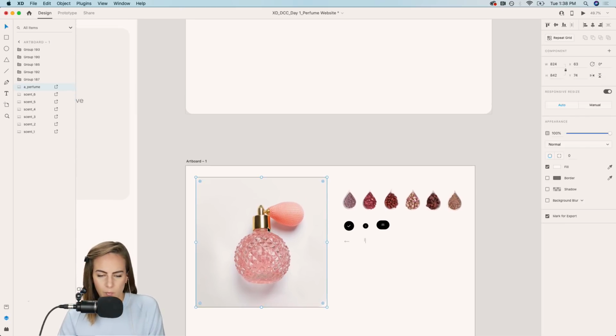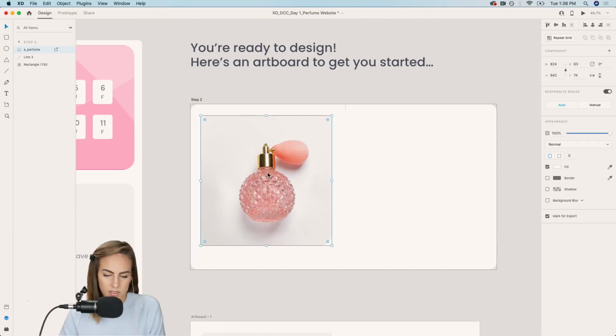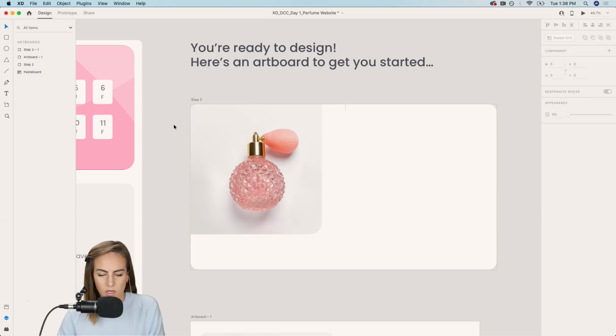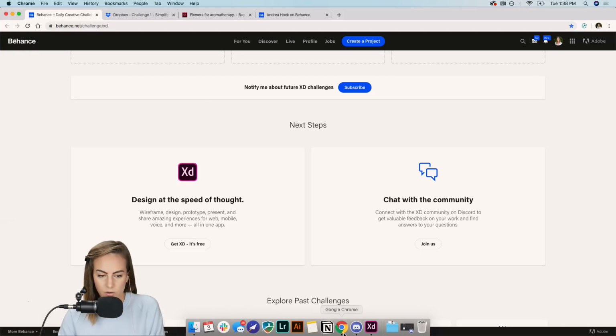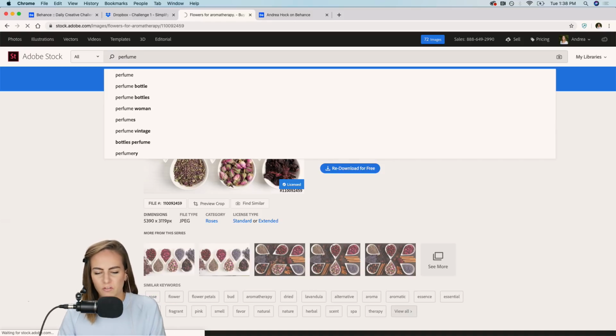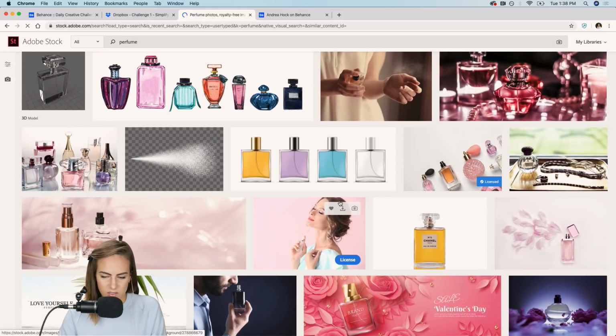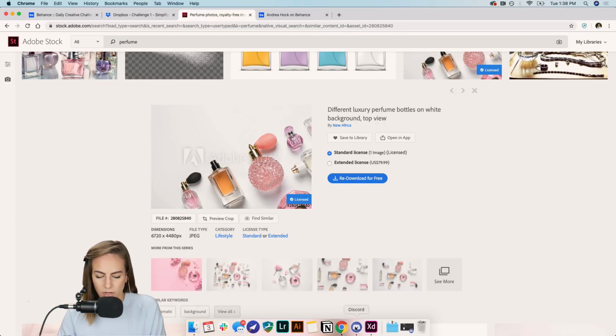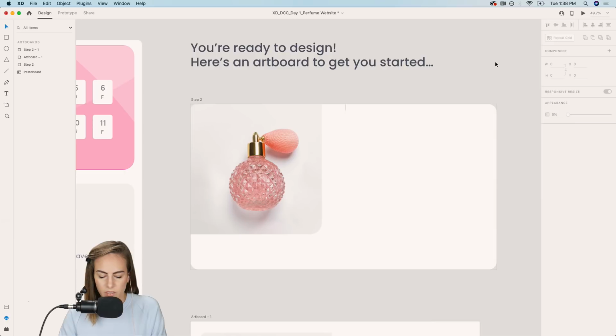So below here, I've just got some of my assets. I'm just going to start adding these guys in. Let's bring that in a bit. So this is just an image from Adobe Stock. They have a lot of great perfumes. Let's see, I just searched perfume. It was one of the first ones, so let's see, like this one, chose this one. Just add a little gradient background if you want to try something like that.